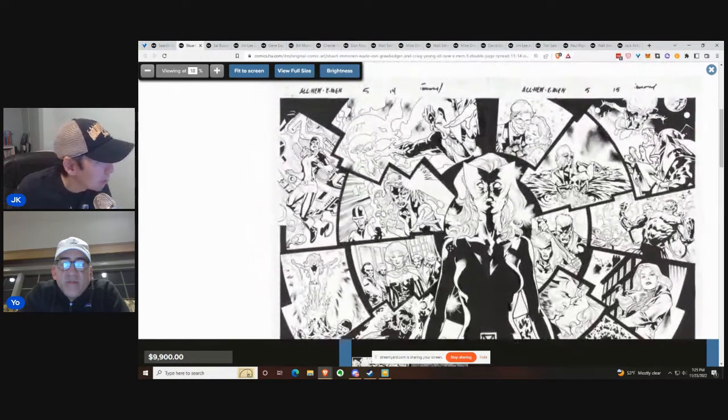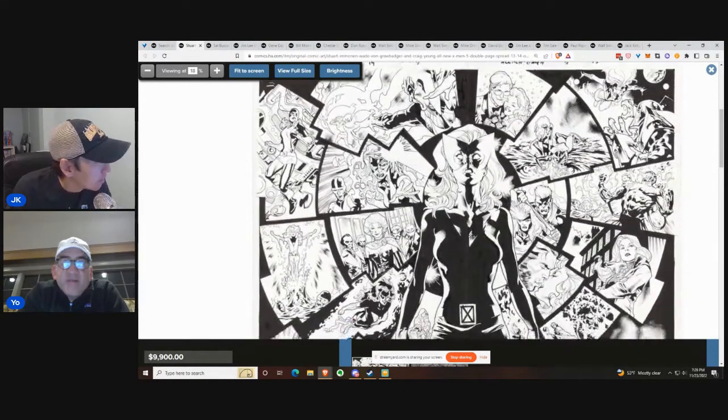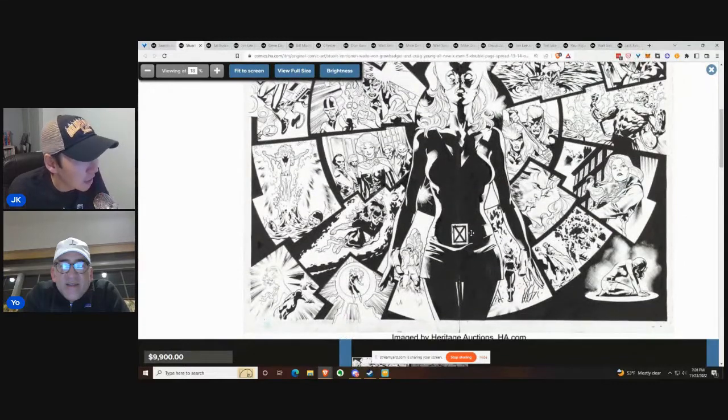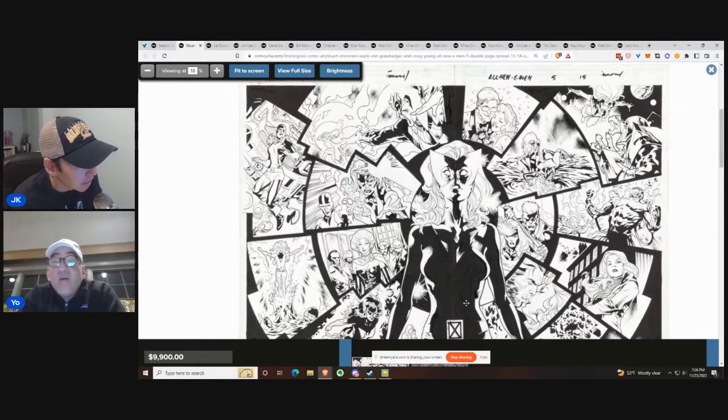Immonen is obviously a modern master. He's your favorite artist's favorite artist. Great book. This is one of the first books I read when I got back into reading. Jason, did you take a stab at this? No, I have the cover one and two.